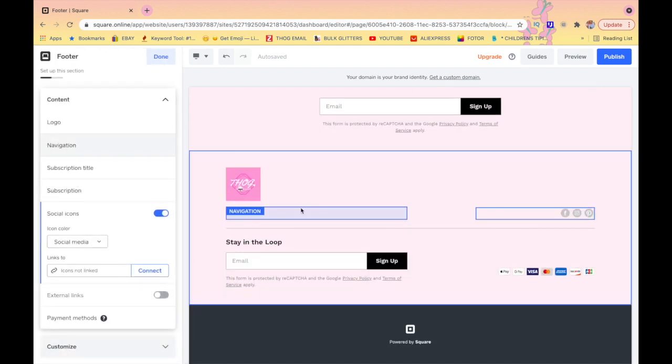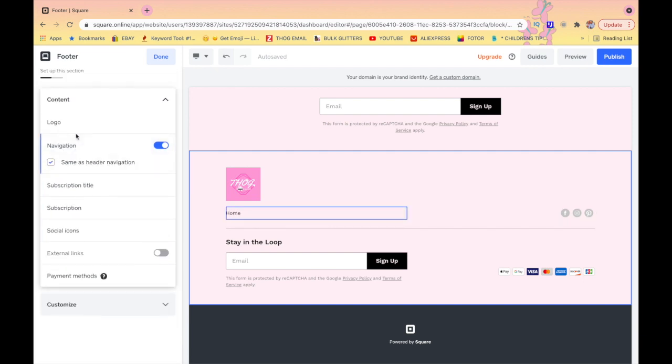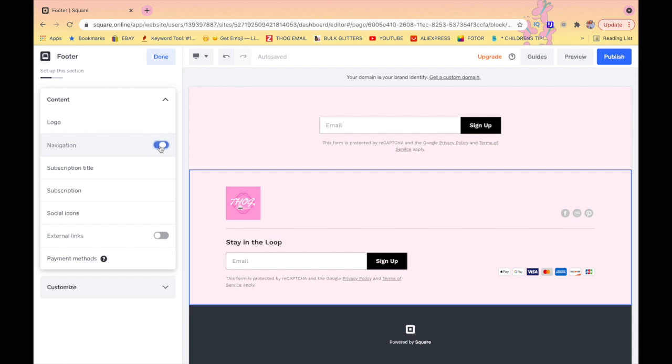So in the footer, you are going to have to create pages for your privacy policy, for your refund, shipping policy, terms and service, and also an about me page. And that's not in here, so we definitely have to create these. As you guys can see, this is like the navigation if you want that there. The home, so it would be like home and then makeup and whatever other products you have there.